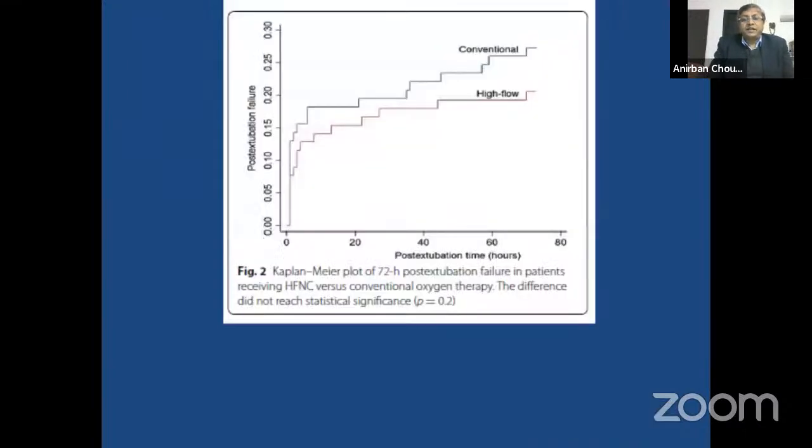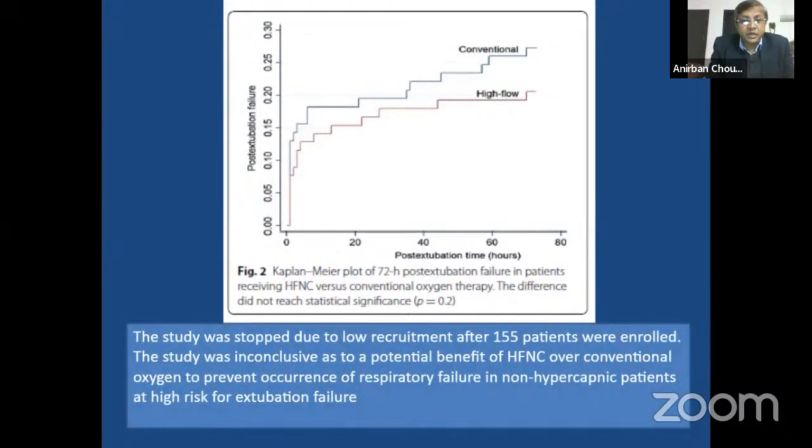If you see in this study, this was the conventional arm and this one the HFNC arm. The study was stopped due to low recruitment of patients after 155 patients were enrolled. The study was again inconclusive regarding a potential benefit of HFNC over conventional oxygen.